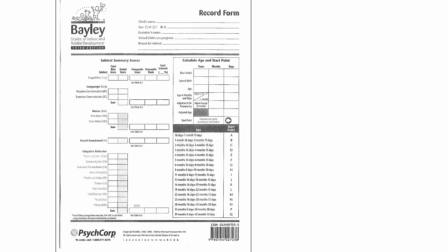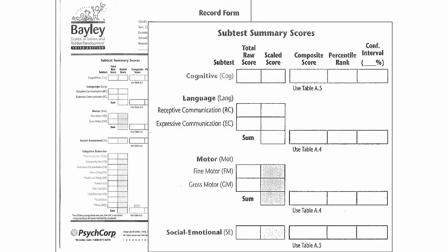So then we report our scores. This is a Bayley record form, and we'll zoom in on some of these things that we've talked about. The first column from left to right that you're seeing is raw scores. And you can also see here that we have raw scores for 6 subscales. There's a cognitive subtest that stands on its own, 2 language subtests that are part of a language composite, 2 motor subtests that become a motor composite, and a social emotional subtest.